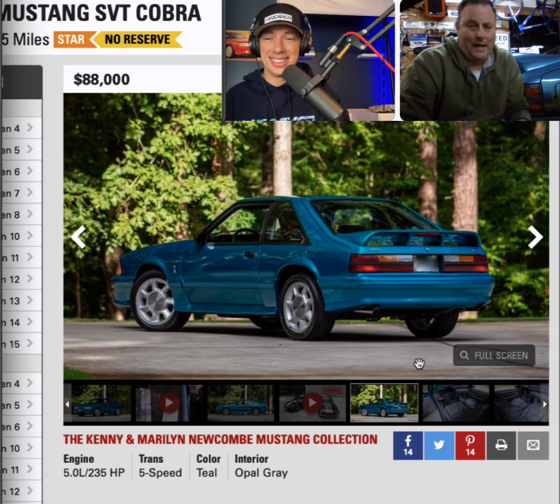And this one looks optioned really nicely with the opal gray interior. Now, a black interior car, everybody at home knows, would definitely spike this number even more, in my opinion. Yeah. $88,000. I've been following these cars very closely. I take quite a bit of information down on them from sales, past, current, and upcoming, to see what they're doing. It's definitely an impressive number, but I think it's probably where this car should be, maybe just a little bit under the money. It could have maybe done a little bit more. No, I kind of agree with that.